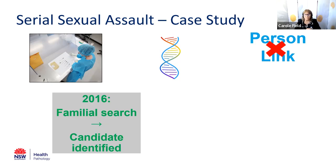So the information was provided to police. Our thoughts were that maybe it wasn't a first-degree relative, which does make it harder to solve. The police were really excited to investigate this one, and we started getting covert samples into the laboratory. Now, I don't know whether you know what a covert sample is, but if police have, for a very serious crime like a sexual assault, a person of interest, then they can get authorization to follow that person around, and anything they throw away can be used to get their DNA profile. So cigarettes, coffee cups, drink bottles, they're perfect for getting DNA profiles from.